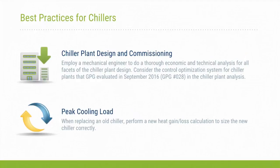As for peak cooling loads, the H project had an odd twist that deserves mention. The original chillers at the site were two 350-ton centrifugal units. Reflexively, the design team was steering towards installing units of similar capacity. Only after performing a heat gain loss calculation did they learn that the building use had changed such that 275-ton units would be much more appropriate. Next slide, please.